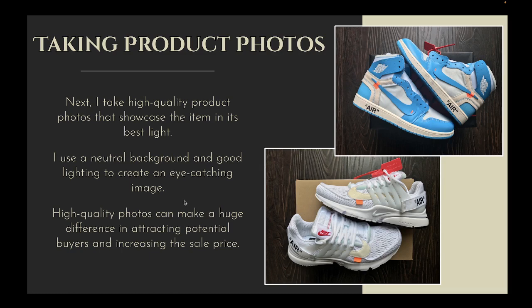I personally take all my photos with an iPhone. I've taken all my photos with an iPhone, literally since I started reselling. I've never used a professional quality camera, and I've found a lot of great success. But if you have a high quality camera and you want to take even higher quality photos, that's totally cool too.